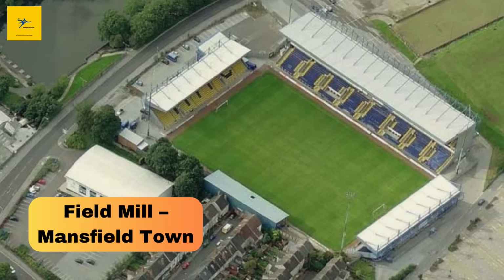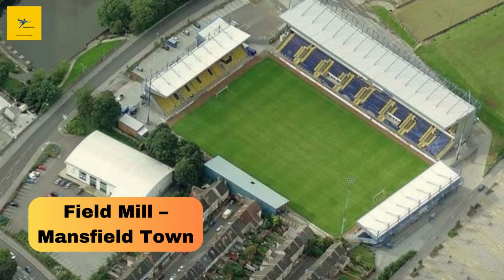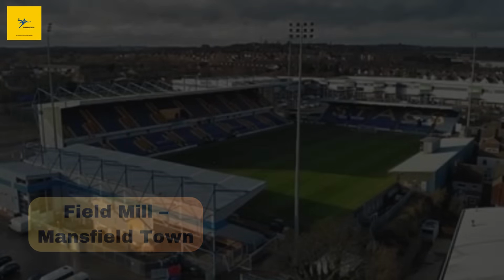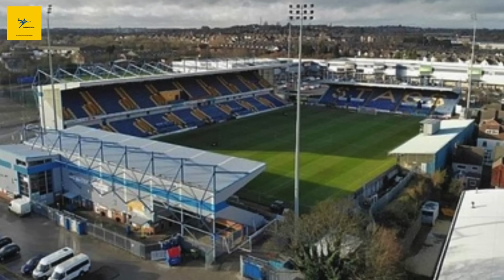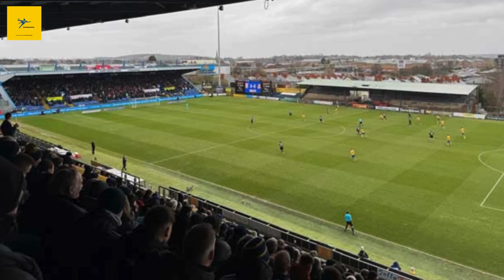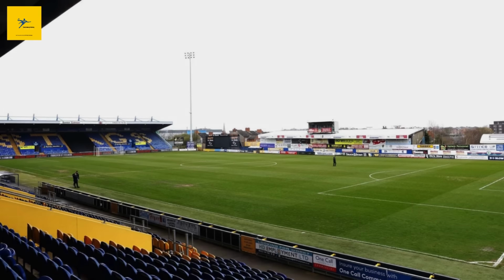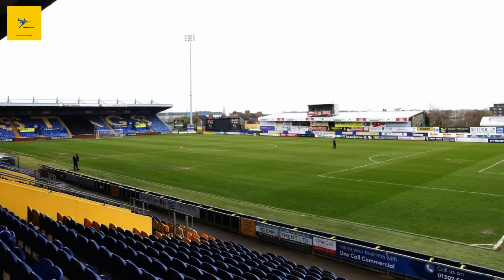5. Field Mill. One Call Stadium, officially, is dripping with history. But that doesn't mean it's modern. The West Stand has been renovated, but the rest? Very old school. Steel railings, echoey concourses, tight seating. Field Mill doesn't pretend to be anything else. It's functional, but if you squint, you might see foggy floodlights and bell-bottomed fans from the 1970s still haunting the terraces. And we love it for that.